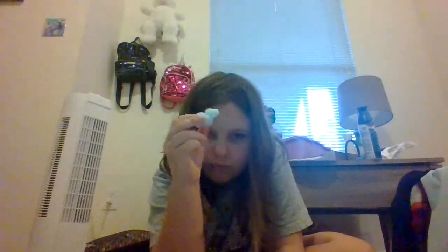Wow. Wait. Are these scented? Okay, so those aren't. Where's one? Guys, I think these are scented because this legit smells like bubblegum. Wow. I think they're scented. I'll look on Amazon and see if they are. But this legit smells like bubblegum.